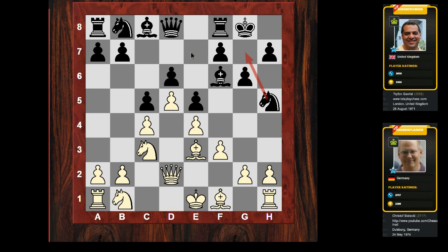This is Czech Benoni territory, and then you can go like this. You could try this, but I think White would be very, very comfortable with this position. But at least it made a bit of logical sense to facilitate knight g7. I'm trying to make a bit of sense of this. Yeah. But maybe you would have played e6, we never know.